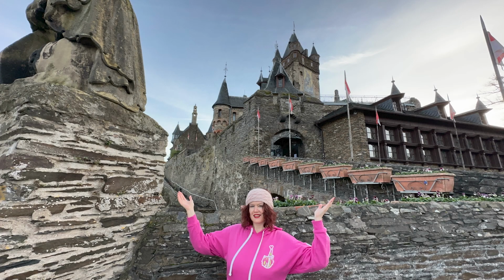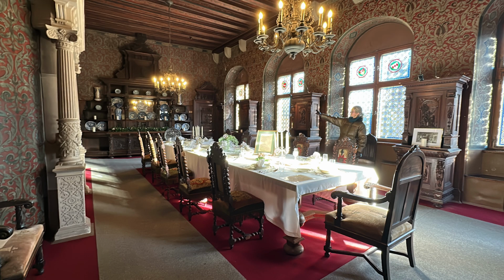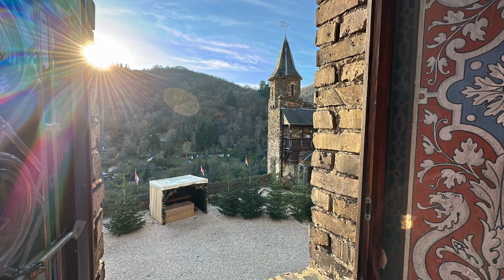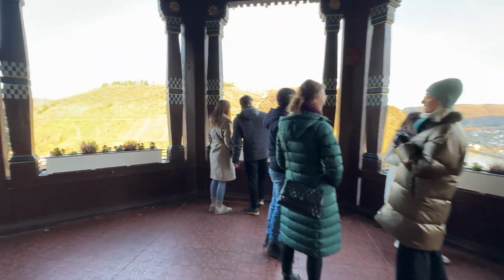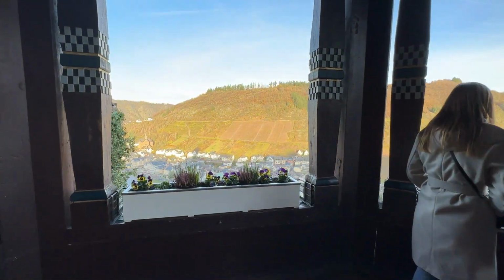Here are photographs and a video clip from the Reichsburg Castle vlog. The Reichsburg Castle is in walking distance from Hotel Villa Vie. Look at how beautiful it is. Oh, the stunning views. In this video clip, we are inside the castle.